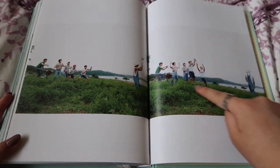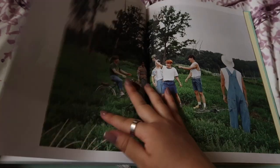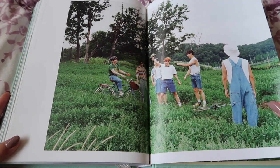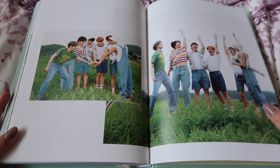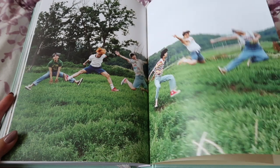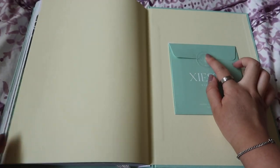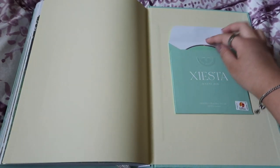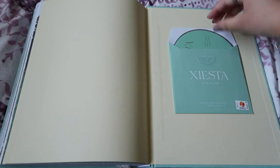Oh, this is so cute. Changyun looks like a giant baby. Oh, we love seeing them happy. And then the credits. And then I went ahead and opened this. There was no way I was going to get the sticker off, so I just split it. It's fine, whatever.